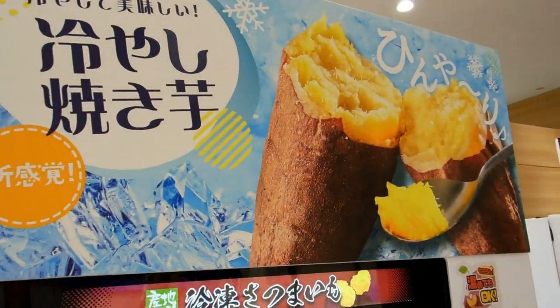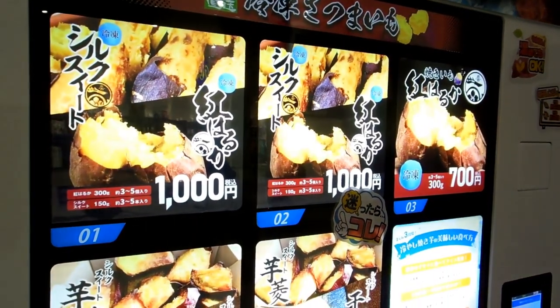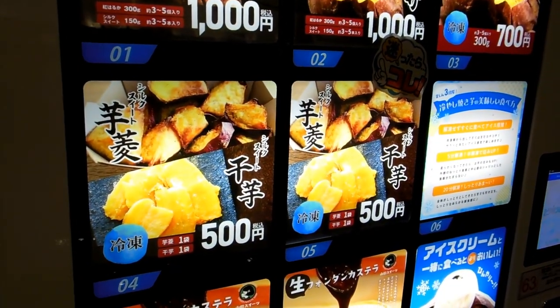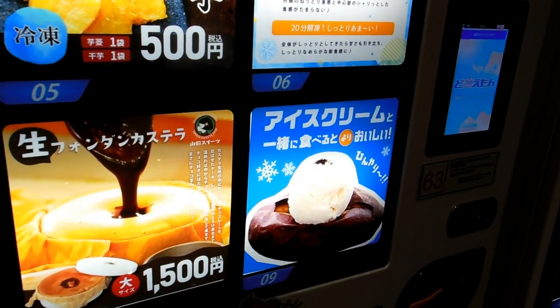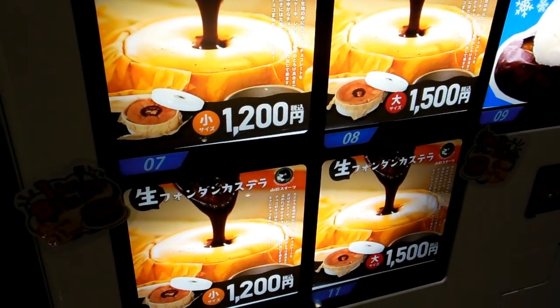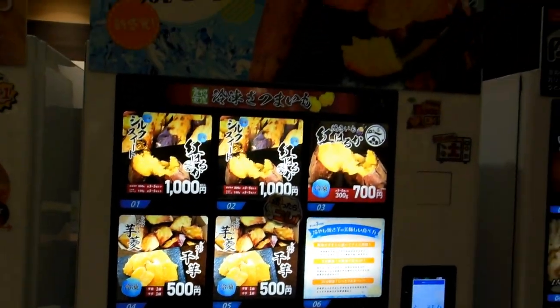Sweet potato vending machine. There's a thing. So hot sweet potato. Imo. So you just get the sweet potato itself, or you get a big box of sweet potato pieces, or you get sweet potato with chocolate in the middle of it, or sweet potato with ice cream on top of it. So there's hot sweet potato with cold ice cream on top. What can't they do with a vending machine? It's amazing, isn't it?